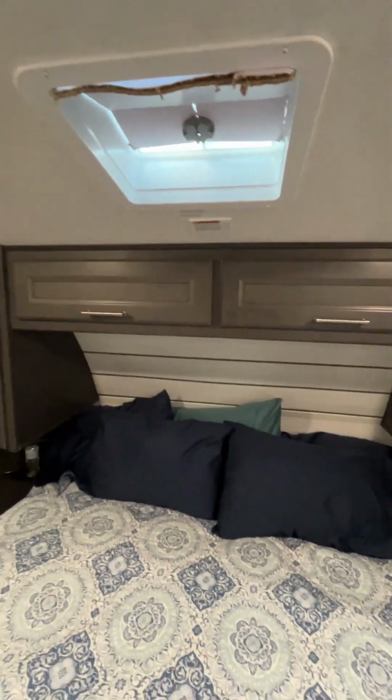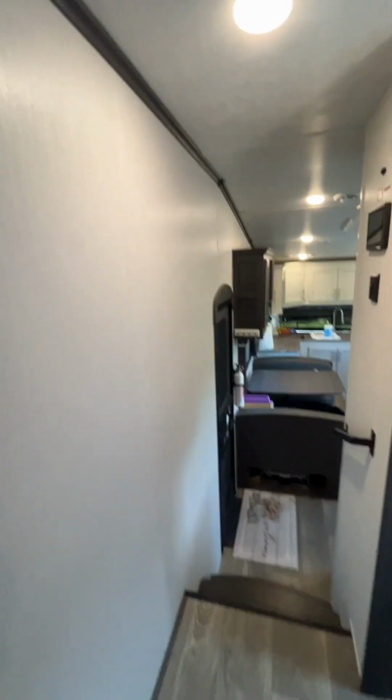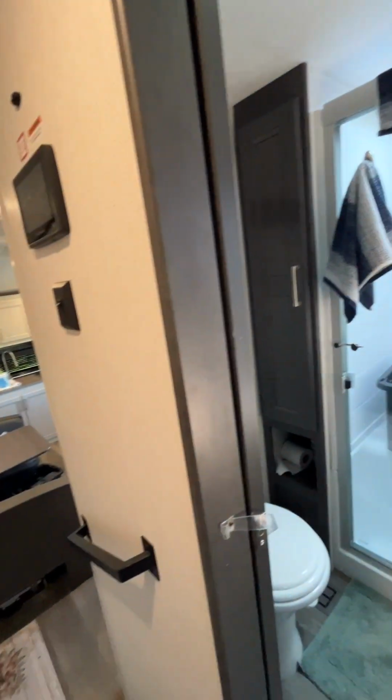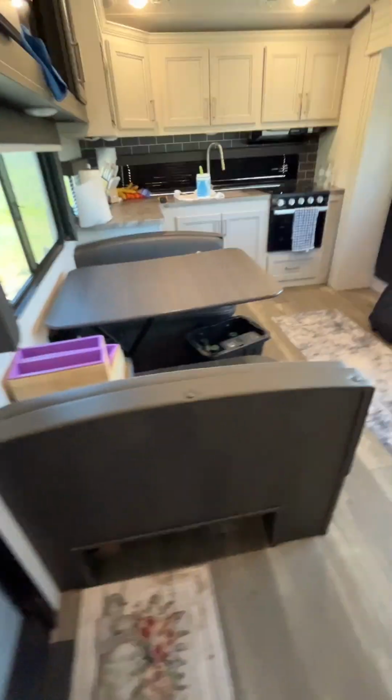They each have, I don't know if you can see, a little light so you can read if you want to. Every place has USB chargers and then the electrical outlets. And then we have the ceiling here, which we have stuck a piece of cardboard to. I am a very light sleeper, and if I see any light, I wake up. So that's kind of it for the inside tour of the trailer.